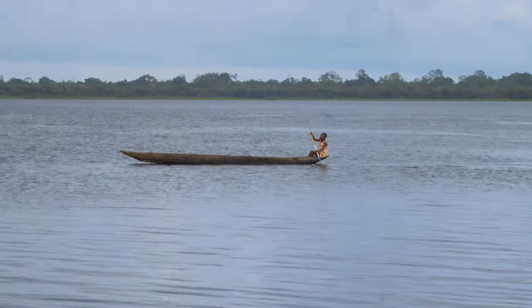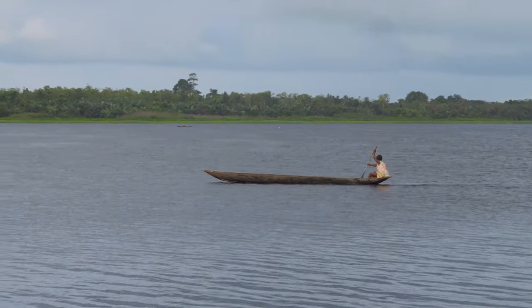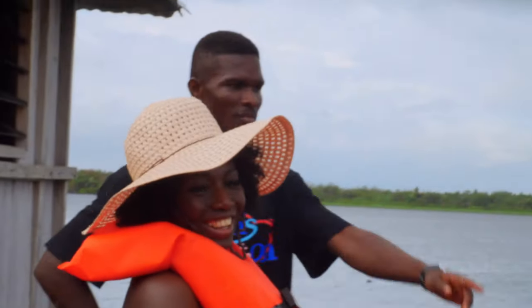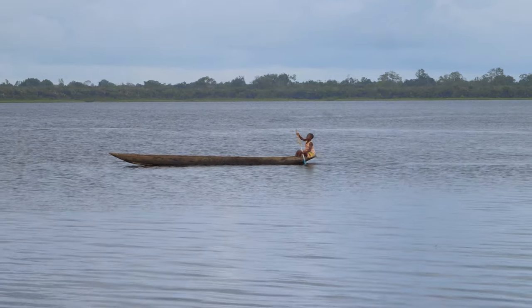Is that a little girl paddling the canoe? Did you just see that? How old do you think? Let us paddle. Who, me? Huh? There's a paddling boat. No, sir. Yeah, just around. You paddle around.